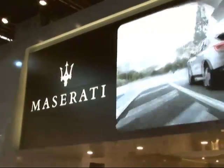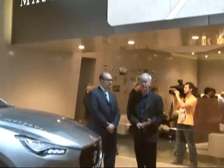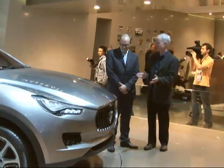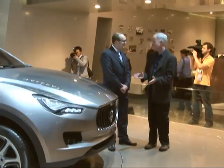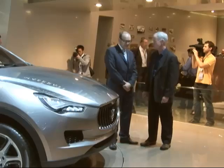I'm with Marco Tencone right now, the head of design for Maserati, also Alfa Romeo and Lancia, but right now we're talking about Maserati because you've got this beautiful SUV concept vehicle, the Kubang. Yeah. And tell me about it. How concept is this, or is this close to production, Marco?